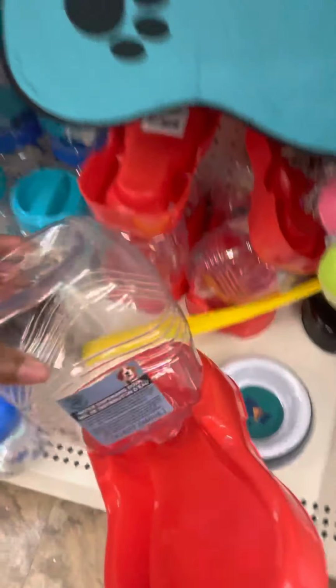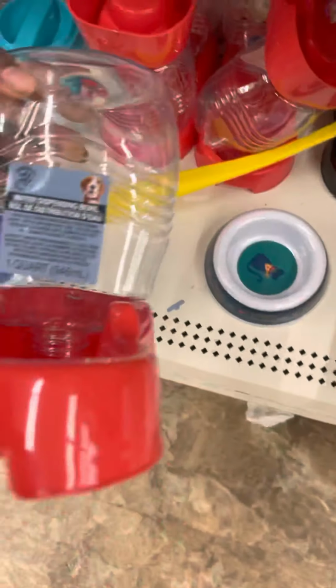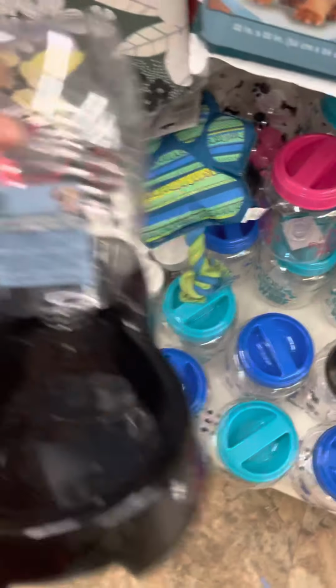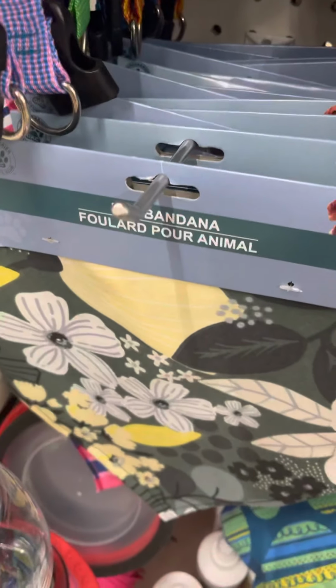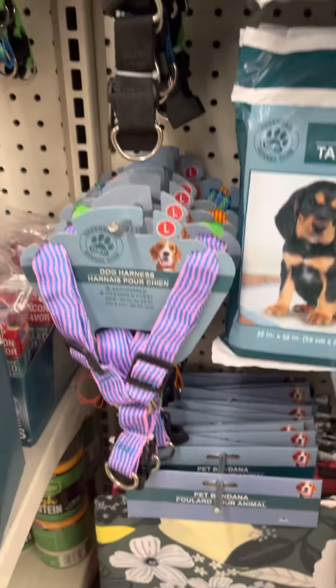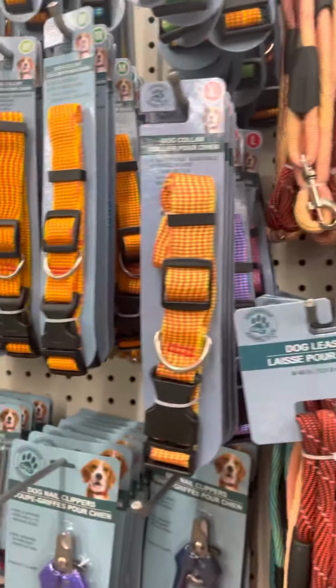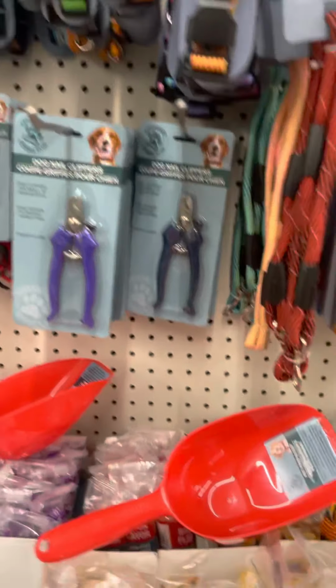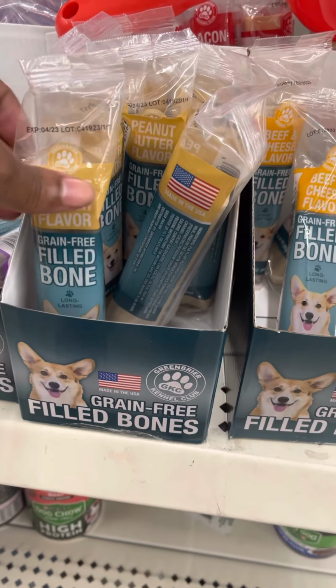Then they have the water bowls. These are old, but they've had these. Water dispensing bowl. They have it in red and black. They have pet bandanas, the harnesses. They have Filler Bone green.